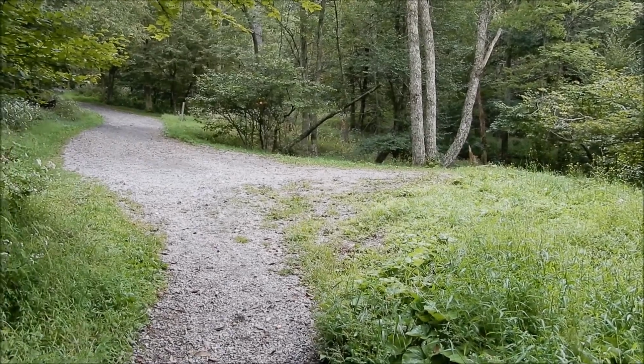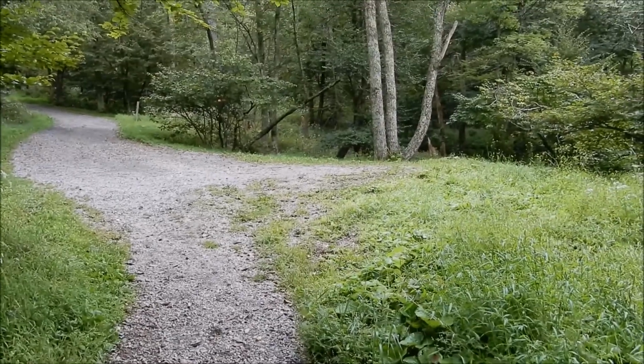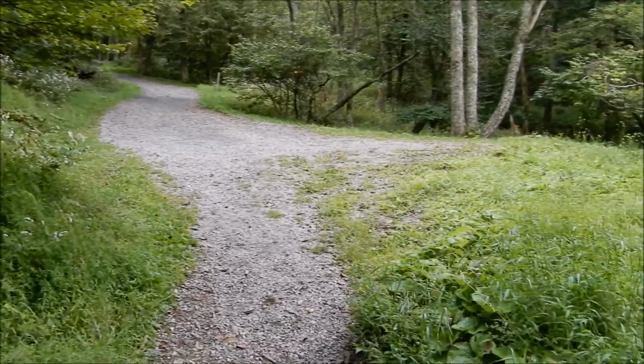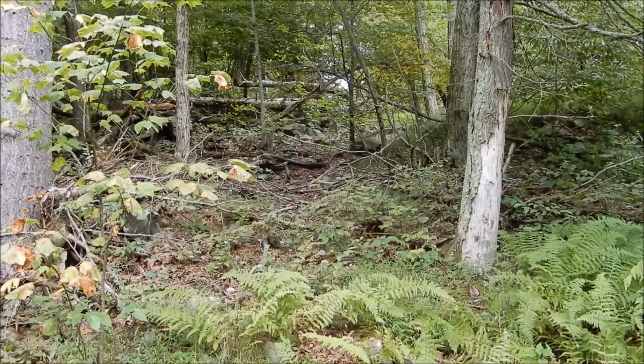Well, after wandering around and exploring for a while, I don't see any trace of the shelter, but up there is one of the springs. Right here to my left is another one. And right up there is the Appalachian Trail.